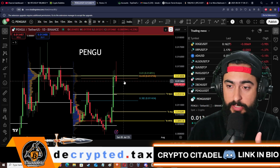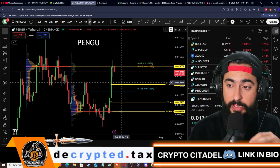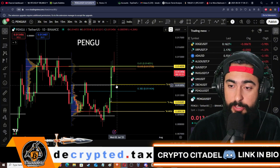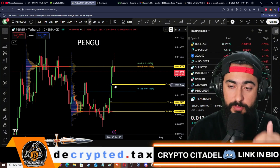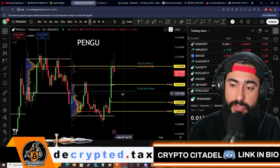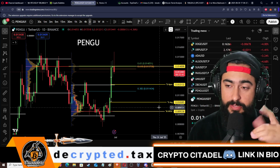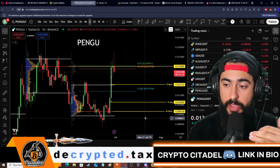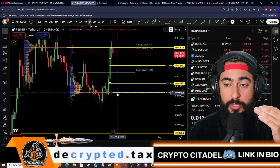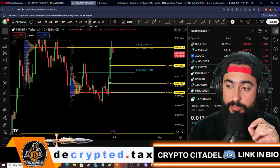If PENGU continues to pull back here, the targets to the downside coming into the month of July: basically we have a daily MPLC right at the value area high for the month of June, down at 0.012, and then below that we have a daily average at a cent, and the month of June's naked point of control is down at 0.009.